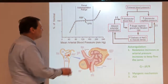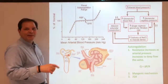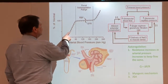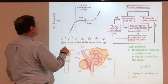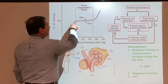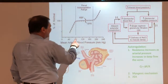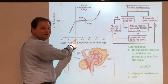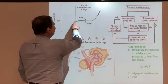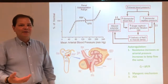And what this is, it's a process. This is an increase in blood pressure. And as you might expect, as blood pressure increases, you increase the pressure in the glomerular capillaries, you increase GFR, and so renal blood flow goes up because your pressure is up. GFR goes up because your glomerular capillary pressure is up. And then look what happens. You hit about 80 millimeters of mercury, which means you're just starting to enter into the normal range for arterial blood pressure. And all of a sudden, the GFR and the renal blood flow are both constant. And this is due to the autoregulation.